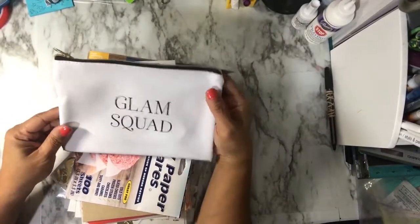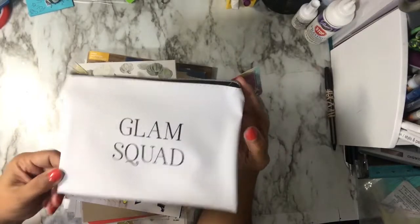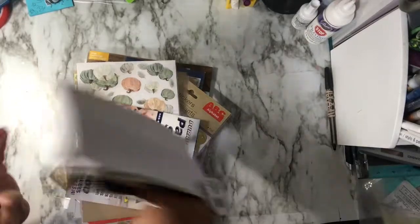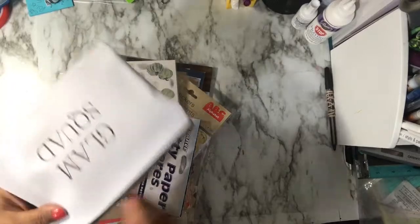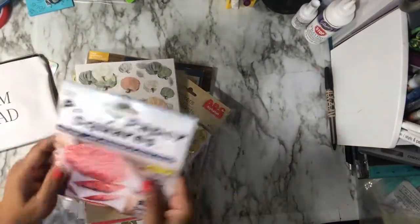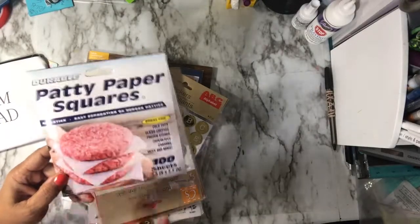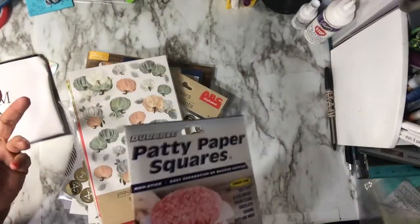Anyway, so I picked this up from the Dollar Tree. I thought it was cute. This is Glam Squad. Didn't need it, but it was cute, right? So, of course, little zipper pouch. And this is like a vinyl and then a cloth on the inside, so you can wipe that clean. Picked up some more of the little patty squares, because with this you can do enamel dots. You can do a lot of things up here that you don't want to stick. And you can use these sheets of paper in your craft room just like you use your parchment paper.